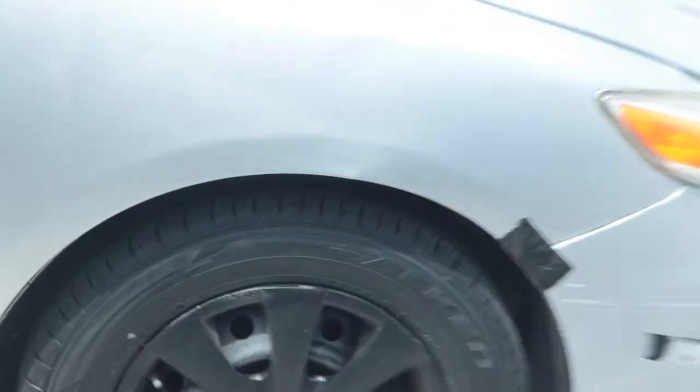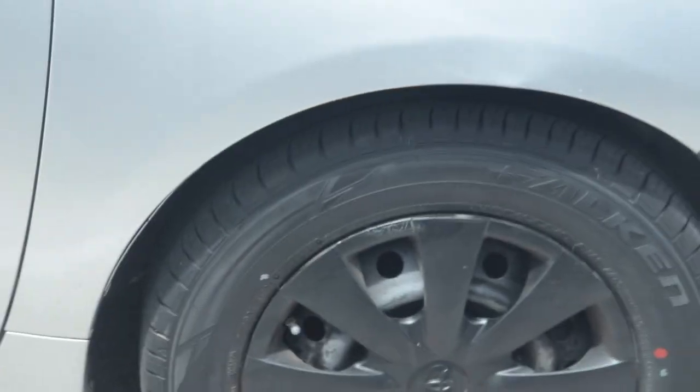Duct tape on his bumper. Not even real rims, just the hubcap, and it's peeling. Jacob.